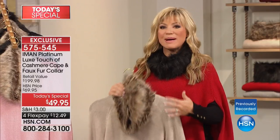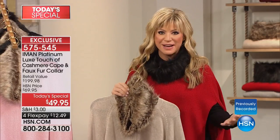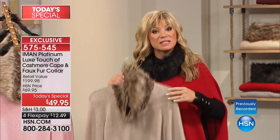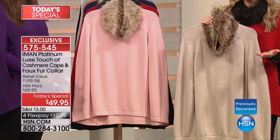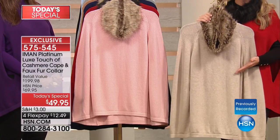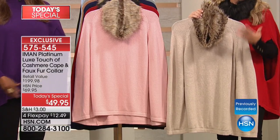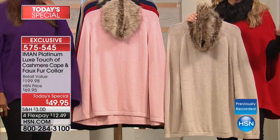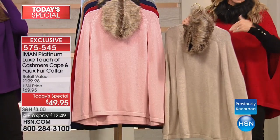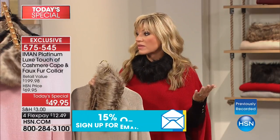So what we love about tonight is we are giving you the best gift. We're giving you platinum, which is the best of the best that Iman has to offer. And it's the number one most classic style. It's a cape. So it's everything that we love about beautiful style and elegance and that first lady look. Then the faux fur collar: you could take this off, you can leave it on. I've got a black turtleneck underneath mine, so I don't have to wear this if I don't want to. But also you can wear this with other things.